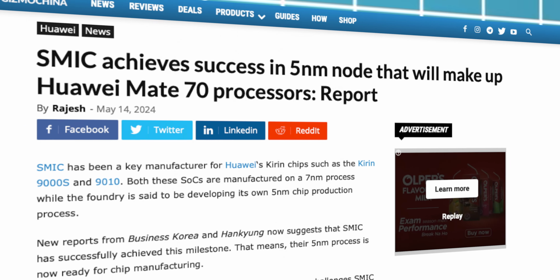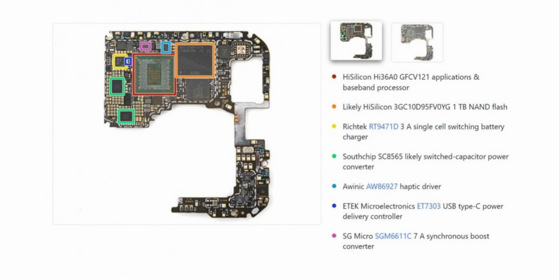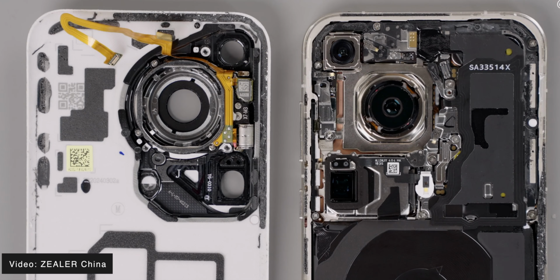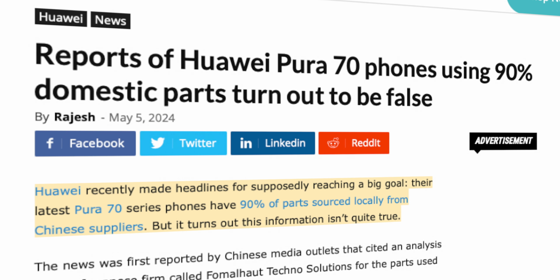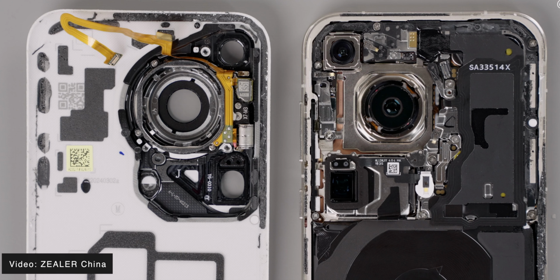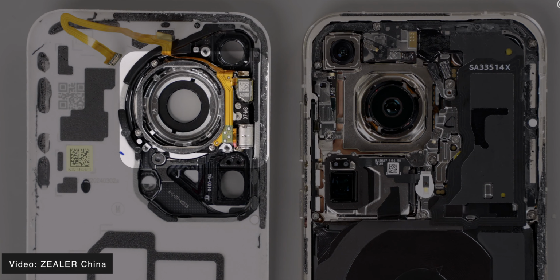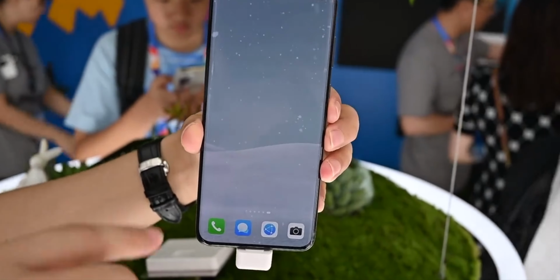And guys, not only the chipset, all the other components used in the Huawei P70 series are made domestically. Even some reports are saying that the latest P70 series phones have 90% of the parts sourced locally from Chinese suppliers. Yes, from the main chip to the screen, cases, battery and even cameras have been supplied by Chinese suppliers. And for a minute, if we ignore the hardware side of the phone, Huawei is rapidly trying to become independent on the software side too.